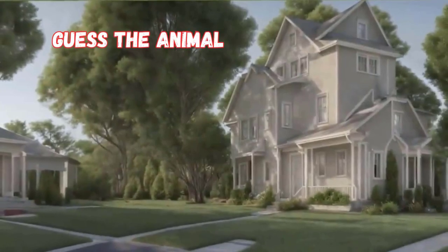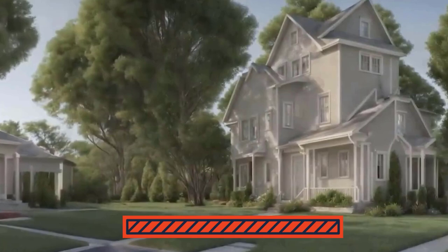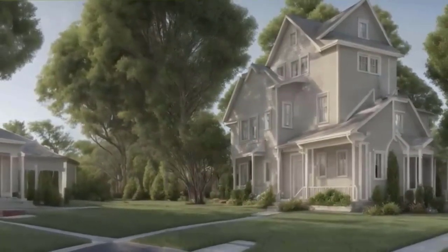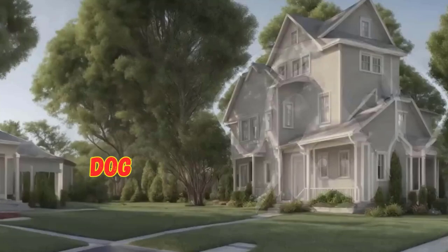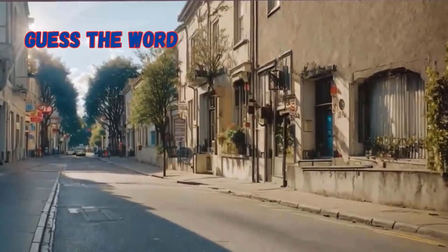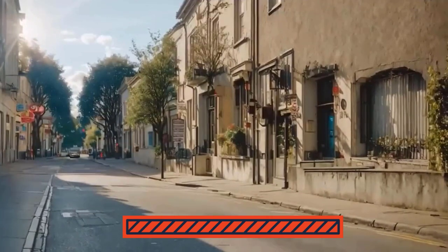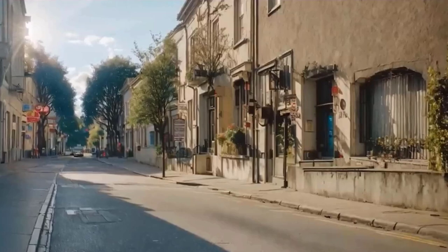There is an animal hidden in this attractive yard, look carefully. There is a dog that you have noticed, right? On this street, the word music is hidden.